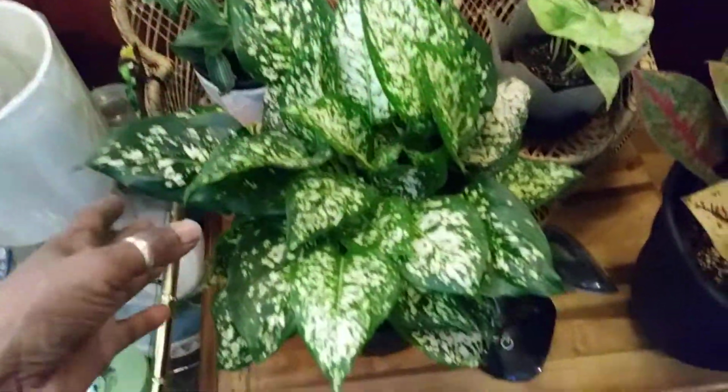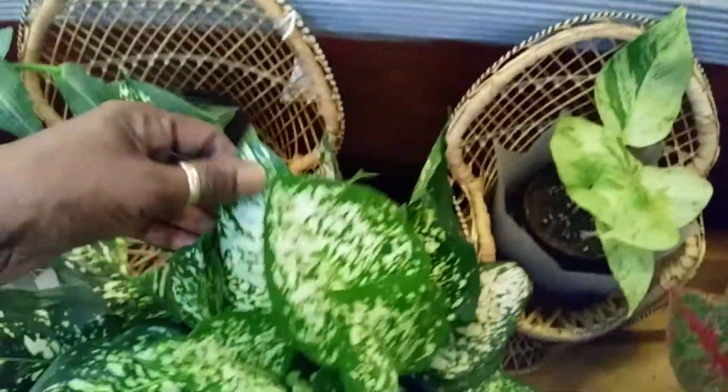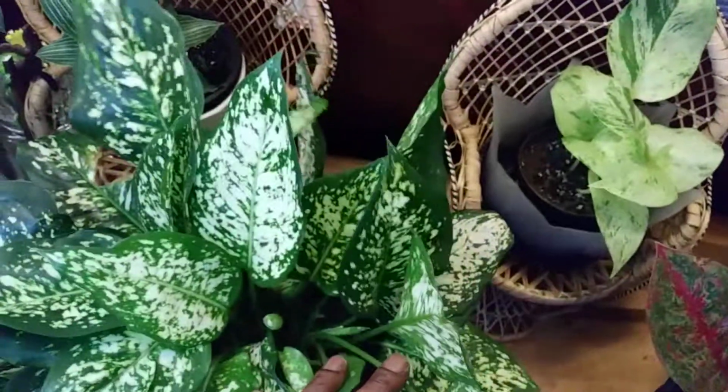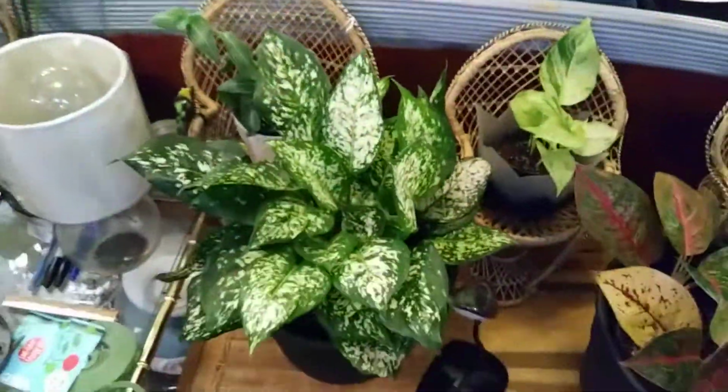This one is also an evergreen. I don't know which one it is, but look at that. And it's constantly flowering. I mean, look. That happens over and over again. I just love it. It's what it does.